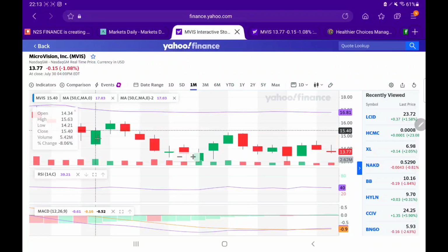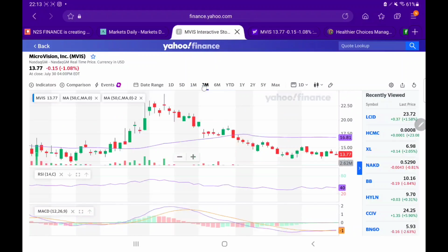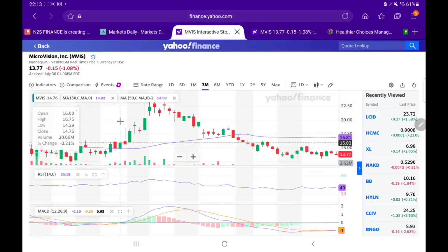In contrast, we saw high volume up here of 5.42 million, and another high volume day down here, I would say, at 4.31 million. So you can get a bit of a gauge in the past month of how the volume figures do look for this stock. So overall, in the past 3 months, we have seen a lot of red.